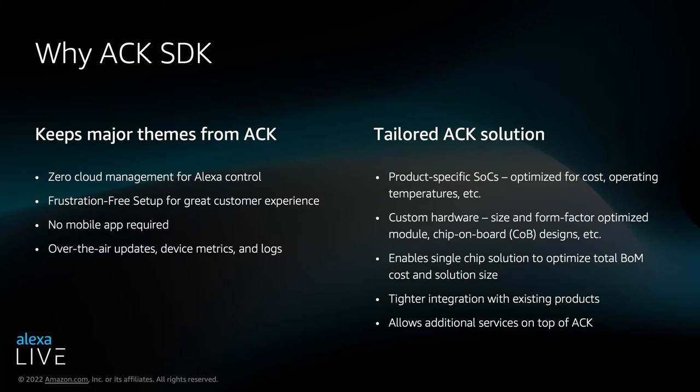We also revisited the manufacturing experience, worked on support for large-scale manufacturing, and introduced, for example, a client-server model for manufacturing tools. Let's hear from one of our ACK partners on what the ACK SDK brings to the table.